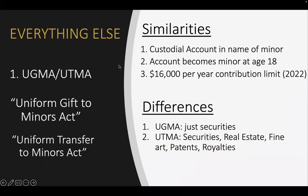So if you don't want to do education, or you're like, hey, I've done education, but I also want to think about other things outside of education, an account that comes to mind is the UGMA or UTMA. So Uniform Gift to Minors Act or Uniform Transfer to Minors Act. The similarities between these and differences, they're very, very similar. It's a custodial account in the name of a minor. So technically speaking, any account that you open, a bank account or anything, is considered a UGMA or UTMA. Now, typically when people are saying this, they're referring to an investment account.